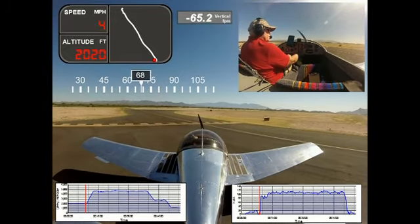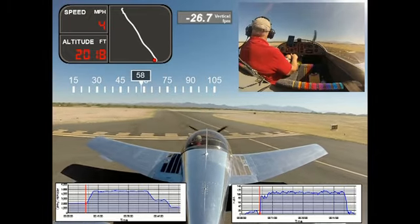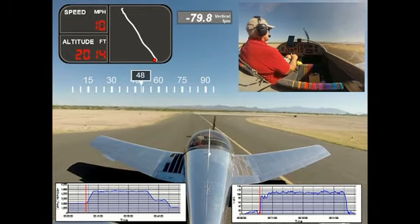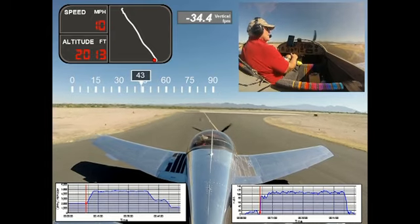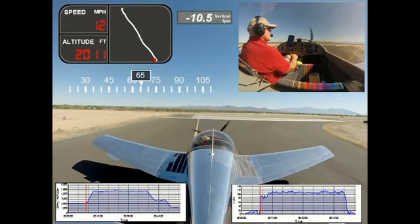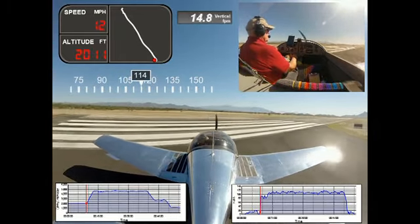Marana traffic, experimental 3162 has taken runway 12 for a northwest departure, Marana. And Marana, Bonanza 24 Victor, departing behind experimental. And Jerry, I'll be passing you on your right. Okay, I'll be looking for you.